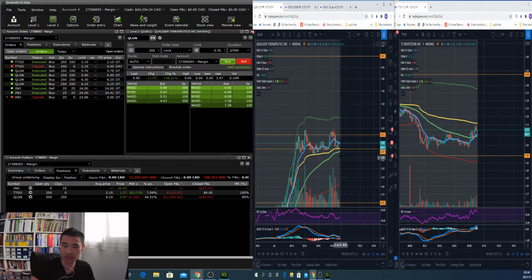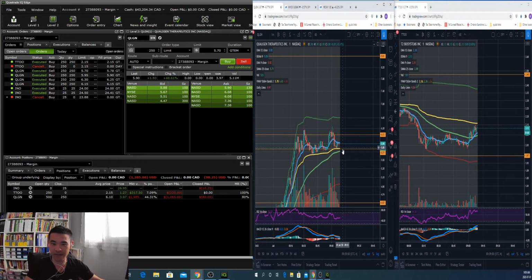QL. Slowly pushing up, so it found support here along the VWAP. That's what I like to see. So the VWAP here is at 578. So that might be a very, very safe buy-in. So if it touches 580, that's a good place to buy in. And if it falls below the VWAP to like 570, then you sell.